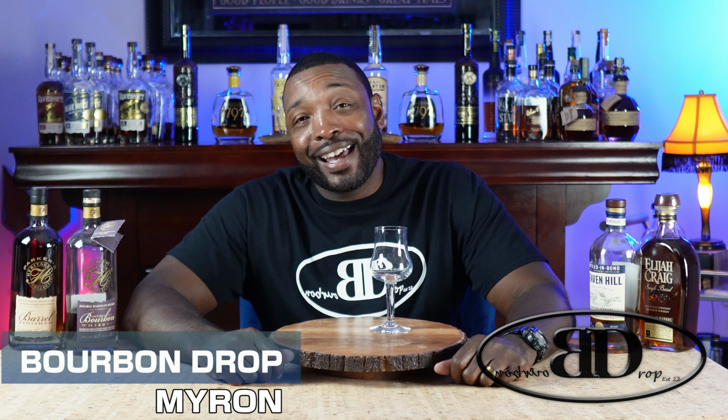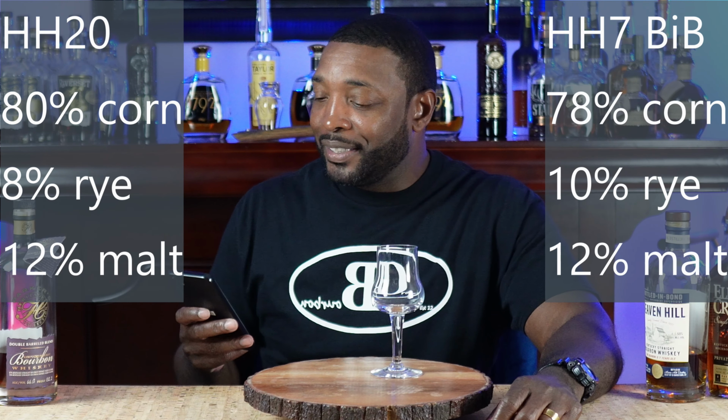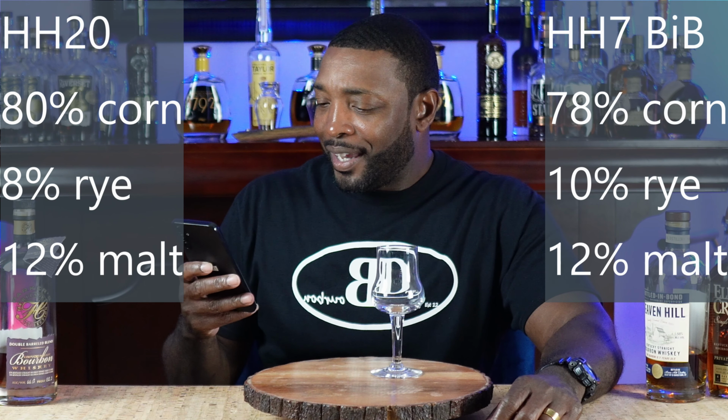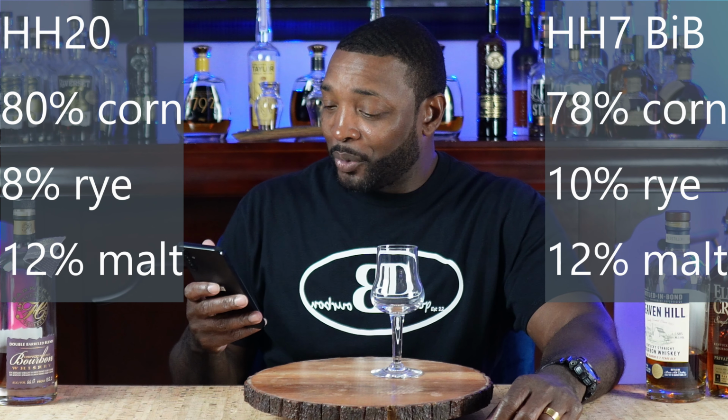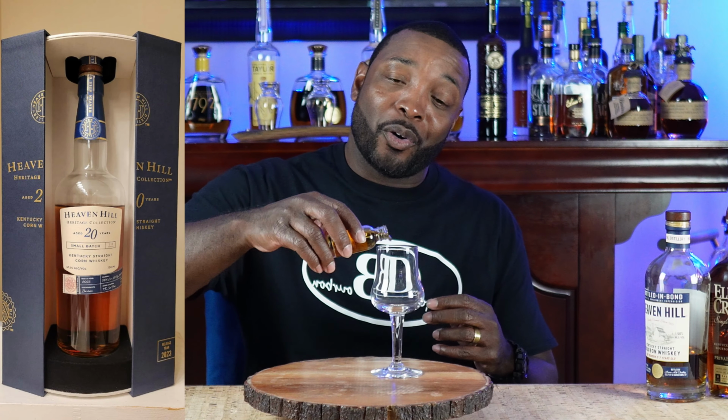I don't think I've ever had any whiskey this old. What I do not like about it is they call it a corn whiskey. I don't understand. It is 80% corn, 8% rye, and then 12% malted barley. But when you look up the mash bill of Heaven Hill 7, it actually says 78% corn, 12% malted barley, and 10% rye. I really don't understand why they just don't call it a bourbon. It puzzles me. So I don't know if it's a marketing thing or what, but this is Heaven Hill 20-year-old.